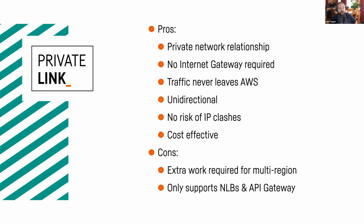So if you're currently looking at your costs and your cost per client, and you're seeing that the cost of running this service for your clients is pretty high, maybe you're transacting a lot of data, this could be a way of saving money as well as improving your security. So worth looking at from that perspective. On the downside, there's a bit of extra work required to do this in a multi-region fashion. I'm going to show you a diagram for that.